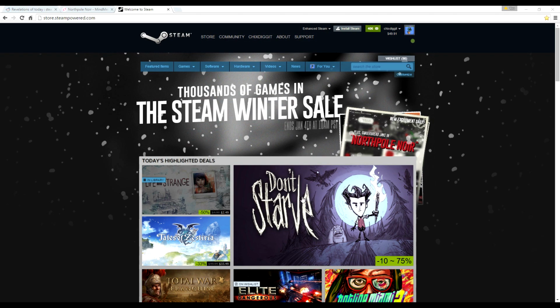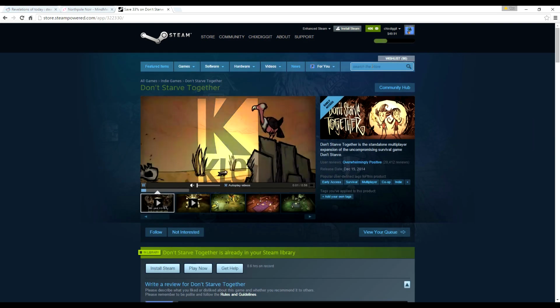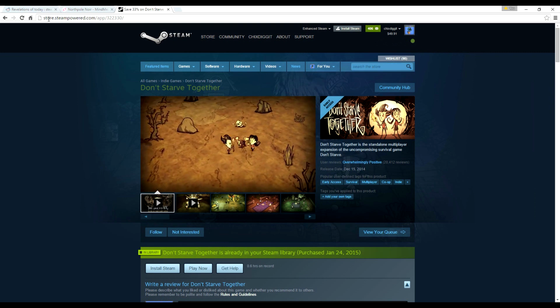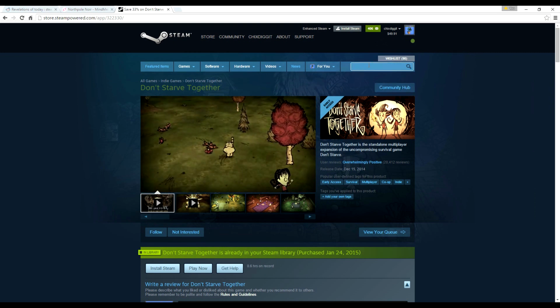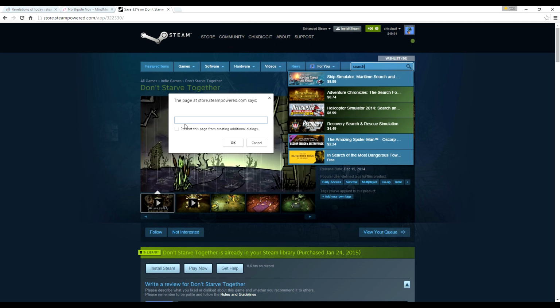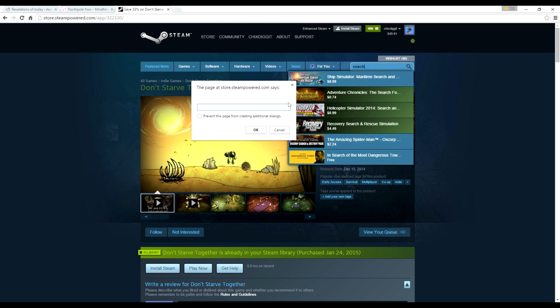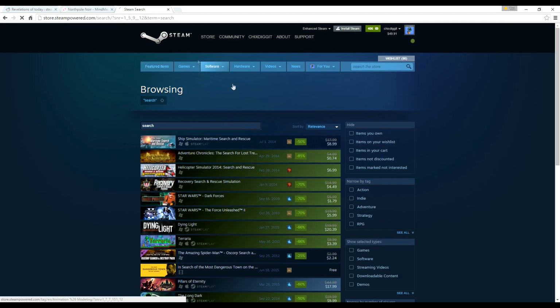If we go to any game page, and we have to do this in our browser, so on Google Chrome or Firefox or whatever, at www.steampowered.com, this will not work in the executable. We go to any game page and type in the word search and hit enter. It brings up this prompt asking for something, a password prompt. We'll get back to that, but that was one of the very first things that was found.